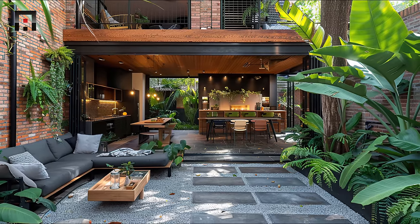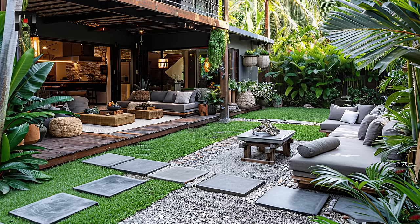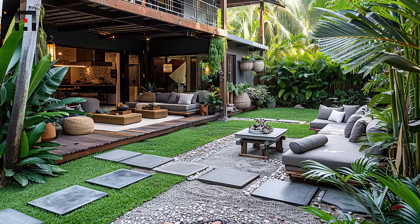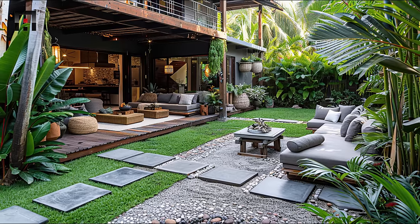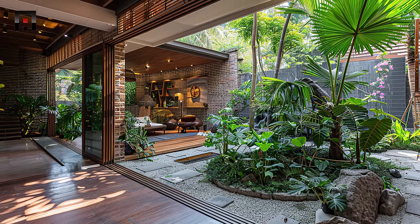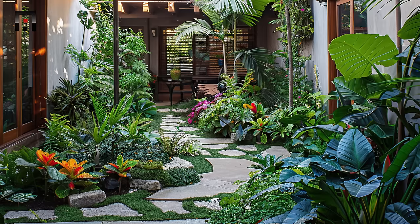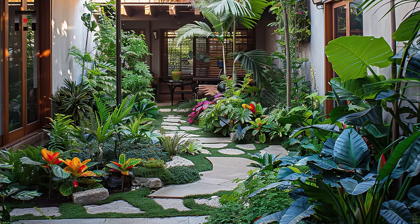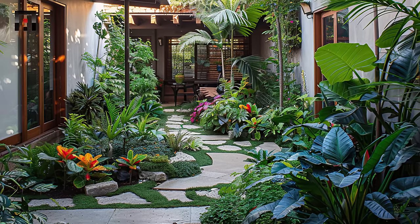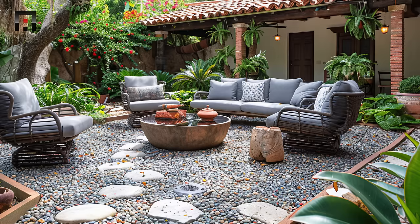Incorporating these design elements into your tropical garden will create a harmonious and visually captivating paradise that you can enjoy year-round. With their expertise in tropical garden design, professional landscapers can help you create a stunning outdoor space tailored to your specific climate and preferences.